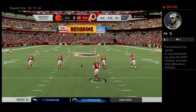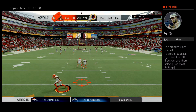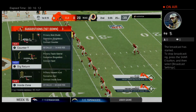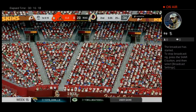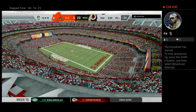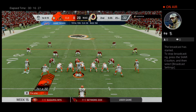Set now to kick this one away, and off it goes. The Browns take over first and 10 at their own 25-yard line. Let's go. The Browns drive about to get started.